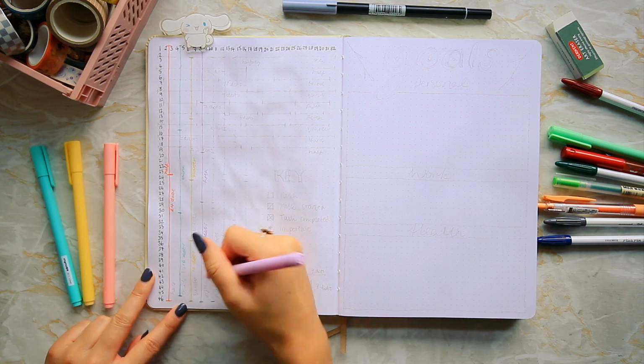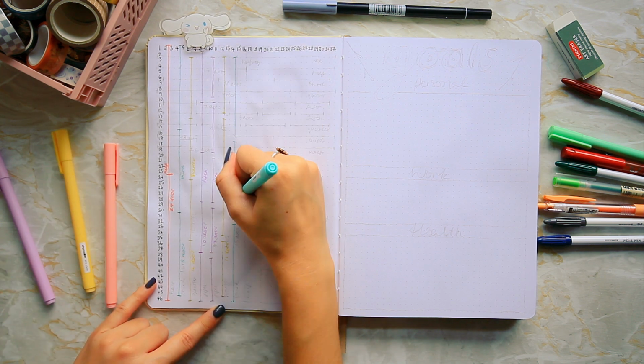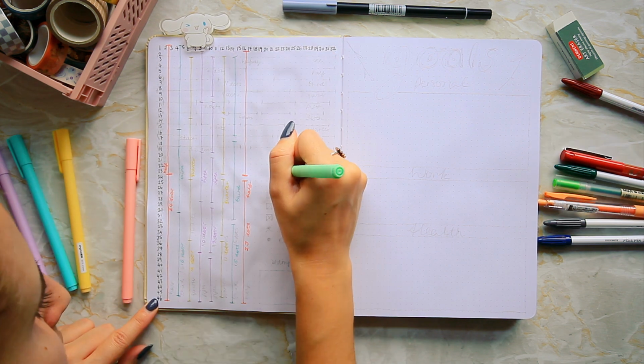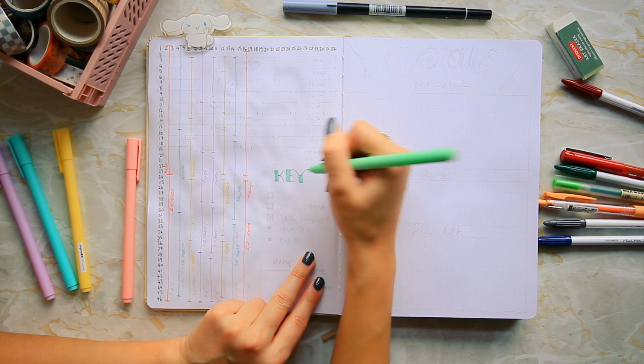log everything. I do think towards the end it's going to be quite messy, but my aim for this journal is really to actually use it and get the most out of it that I can. So why did I not choose a Hobonichi?